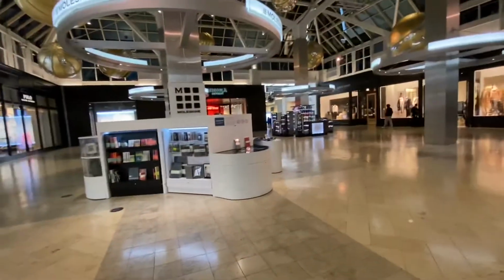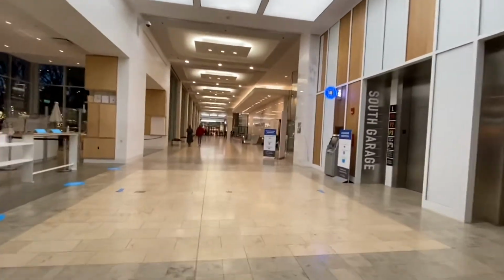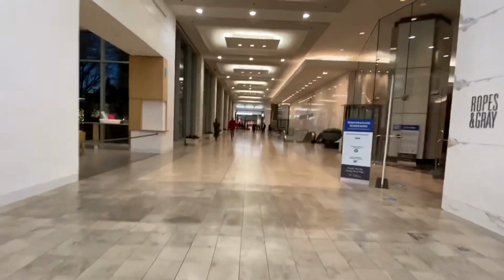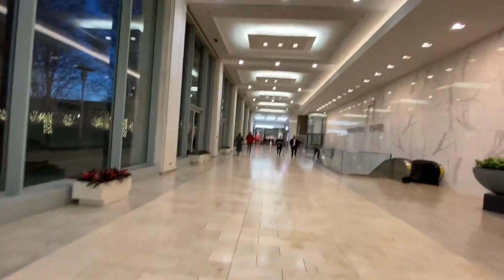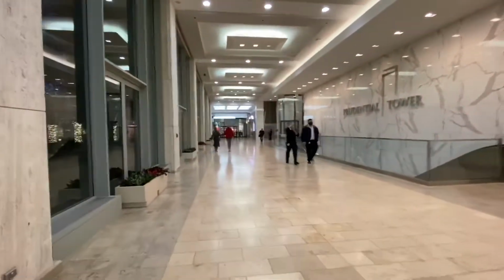We are in the center court, and as you can see, those ornaments are massive and they are beautiful. This is the one area of the mall that doesn't really have Christmas decorations. This is where the Prudential Tower is, and I believe that there aren't really any Christmas decorations until you get into the South Garden area, and it kind of loops around.